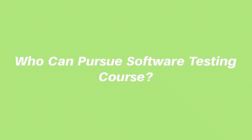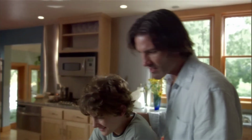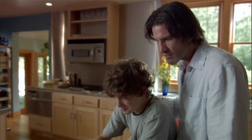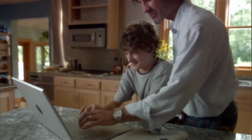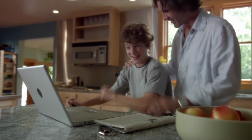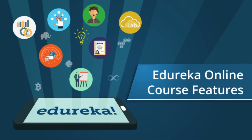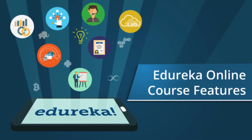If you are an experienced software professional or a fresher IT or computer science graduate, then you can look out for the software testing course. Software testing is easier than software development, so you can easily learn it without worrying about learning difficult coding language. The fee for the software testing course is also cheaper compared to other online courses, so you don't have to worry about spending large amount.